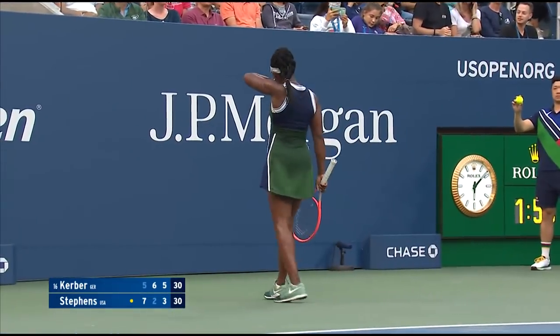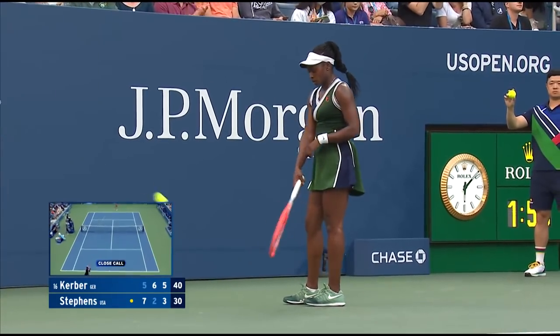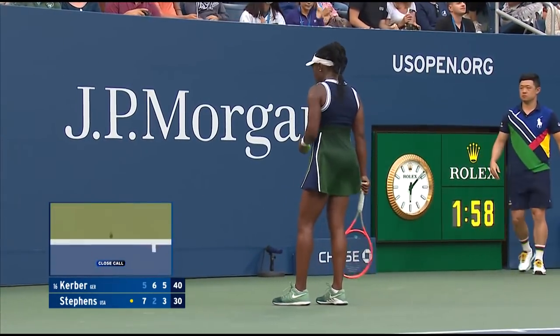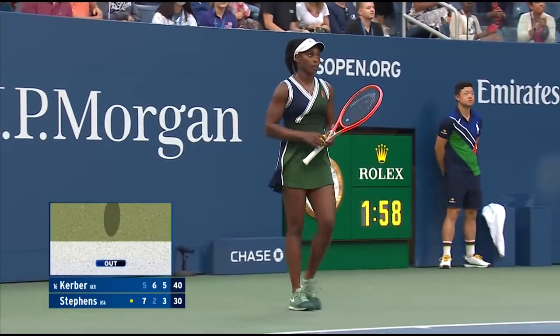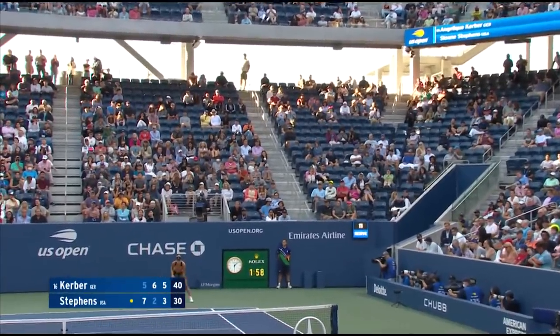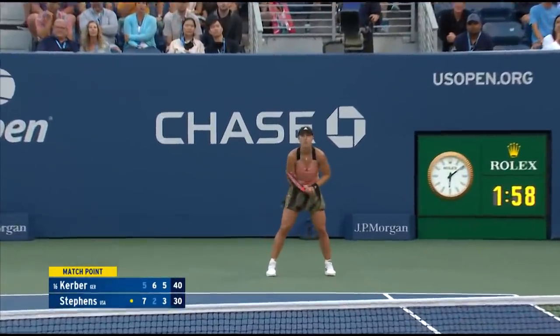To be the end of the road for Sloane Stephens. She'll look back on that game, won't she, at 3-2. Opportunities to break. Couldn't make the most of them. Kerber has found her way to match point.